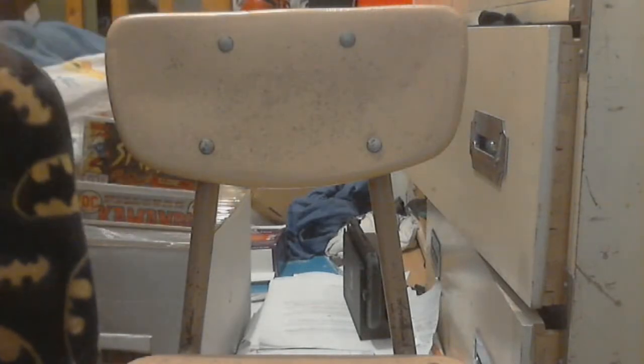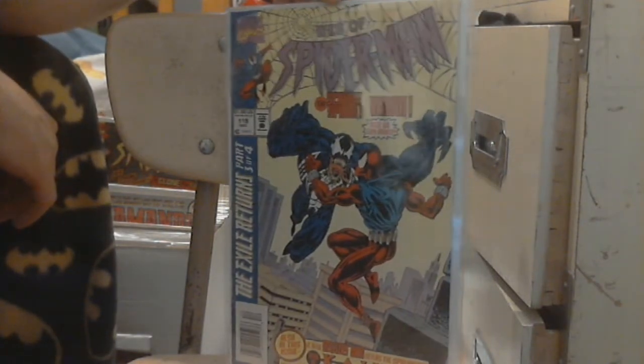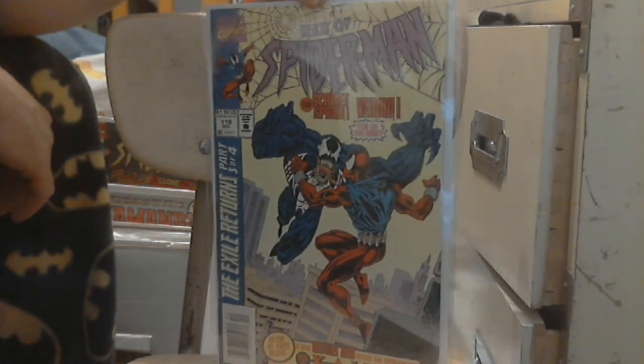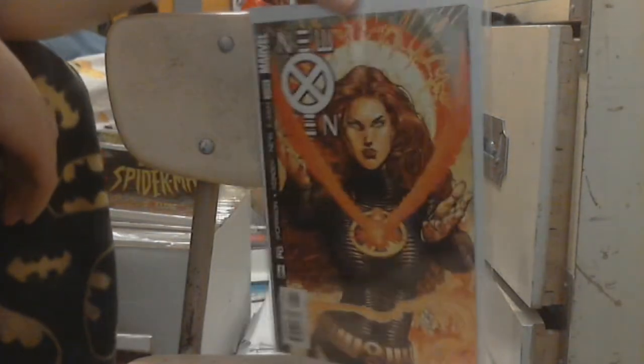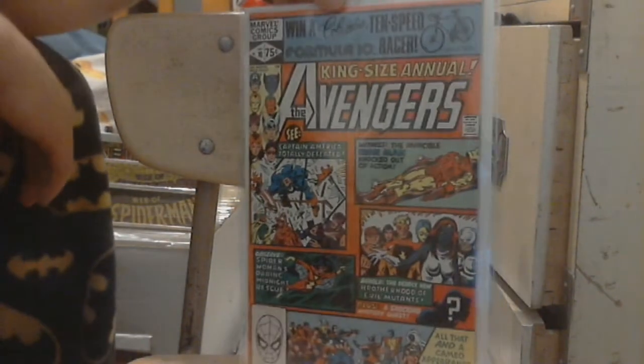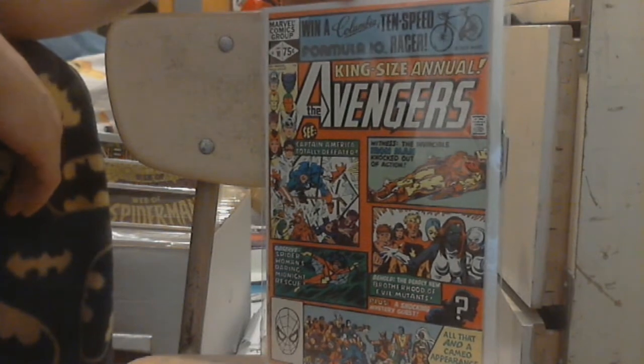Then, to couple that, Web of Spider-Man 119, the first appearance of Kane, the other clone of Spider-Man, who is the second Scarlet Spider. New X-Men 128, the first appearance of Phantom X. Avengers Annual number 10, the first appearance of Rogue, my favorite X-Men.